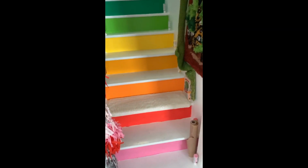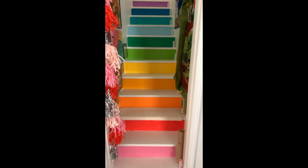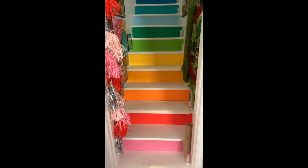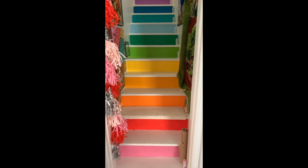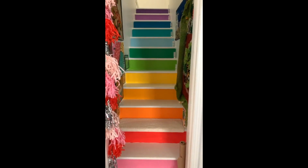But then I had the idea of doing them all yellow and it being like a yellow brick road type of thing. So I'm not sure. Right now I'm leaning towards yellow, but I don't know. What do you guys think? I still have to do a test run. It might not even work and we're just going to stay with the white, but either way, I'm very excited.